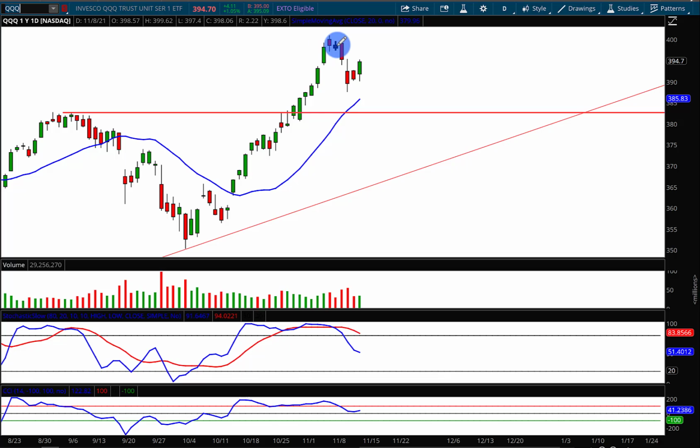And I said that here too we could expect a pullback towards this moving average. We saw a little bit of a bounce, and the volume is increasing on the way up for the Qs. Again, the oscillators are starting to turn up. This is another one where I think we could see a little bit of a test of these highs back here. But ultimately, I think we'll pull back.